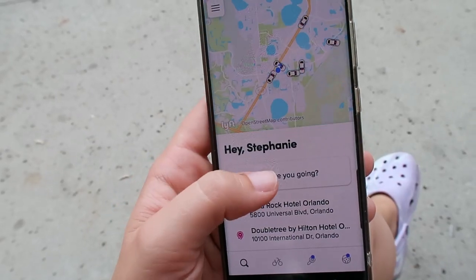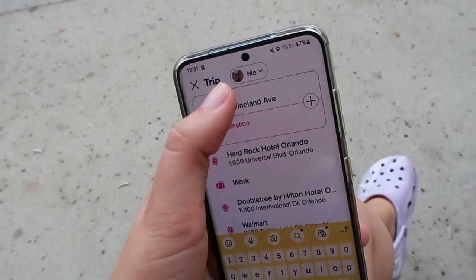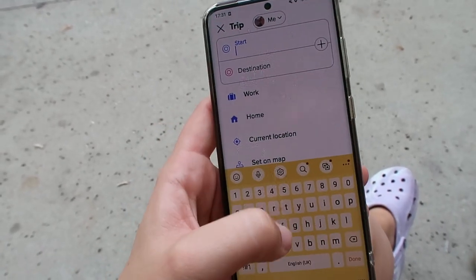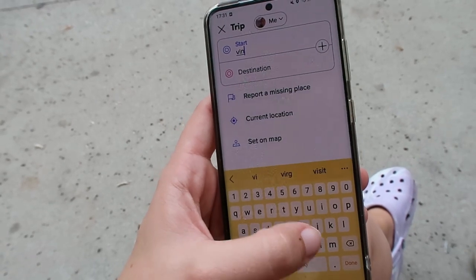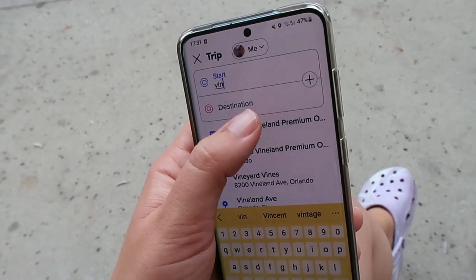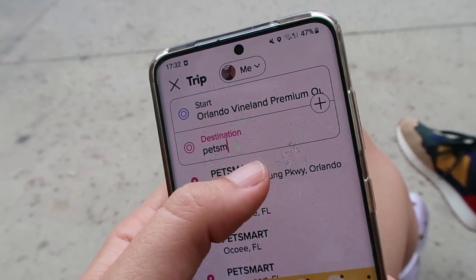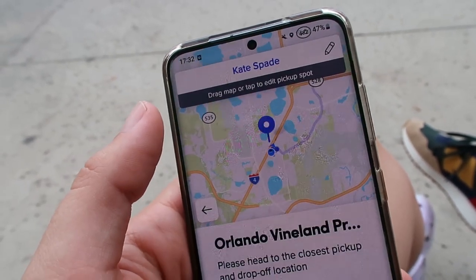So I've just logged into my Lyft app now, and for the start point, I'm going to put in the Vineland outlets, just so I can make sure we've definitely got the right pickup point. And we are going to PetSmart, the Jongyeon Parkway one. That's right next to a Walmart as well, and it's right up near Universal.